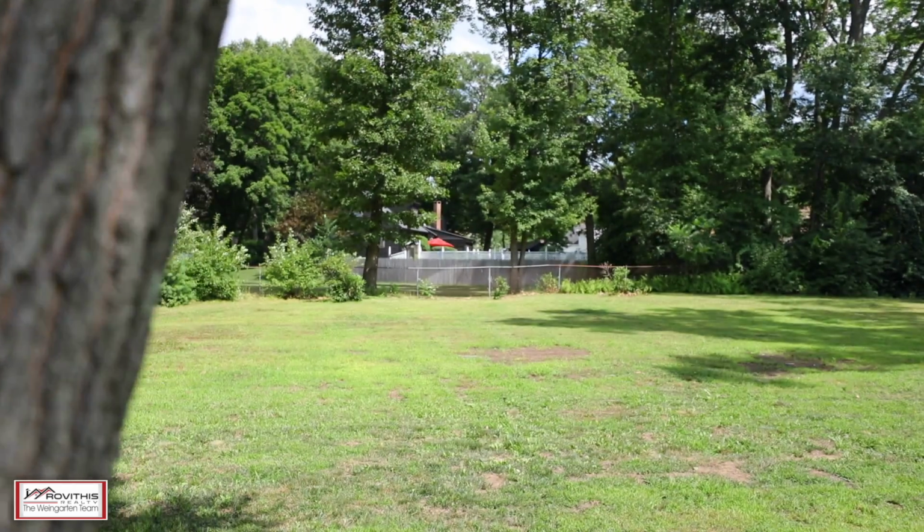Outside, you'll find a completely fenced-in yard with over a half an acre lot and plenty of parking for friends and family.